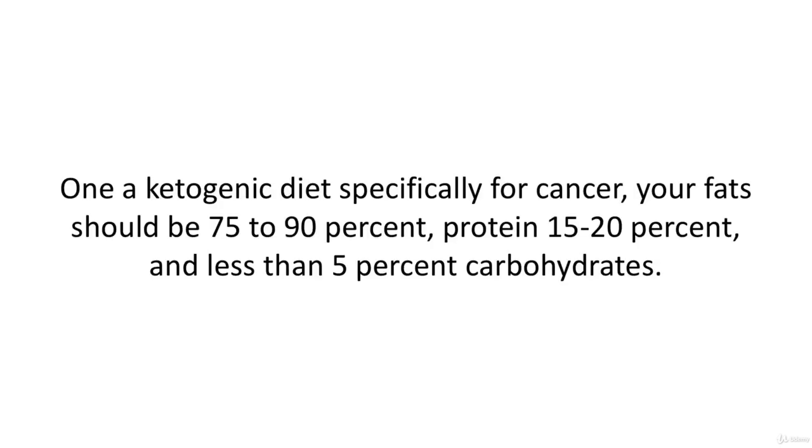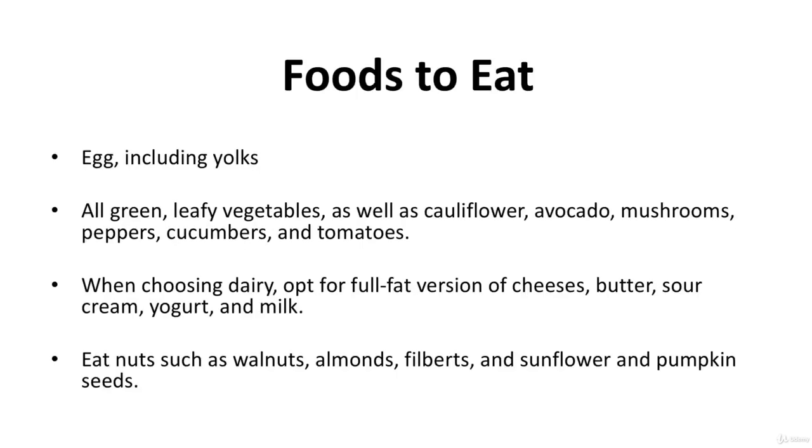On a ketogenic diet, specifically for cancer, your fat should be at 75 to 90%, protein 15 to 20%, and less than 5% carbohydrates. Foods to eat: eggs, including yolks, all green leafy vegetables, as well as cauliflower, avocado, mushrooms, peppers, cucumbers, and tomatoes. When choosing dairy, opt for a full-fat version of cheeses, butter, sour cream, yogurt, and milk. Eat nuts such as walnuts, almonds, filberts, and sunflower and pumpkin seeds.